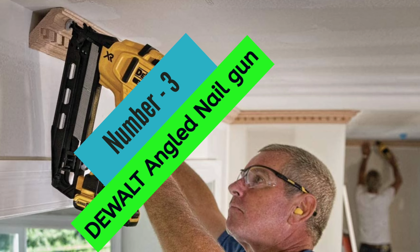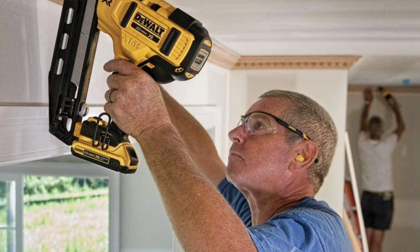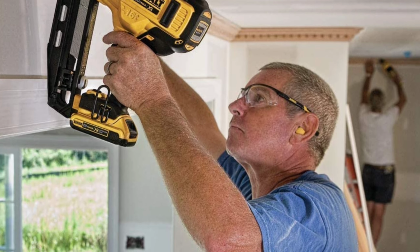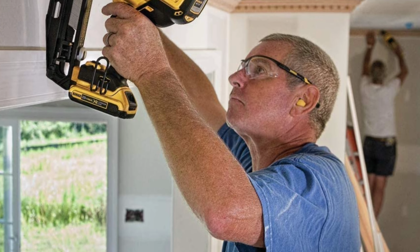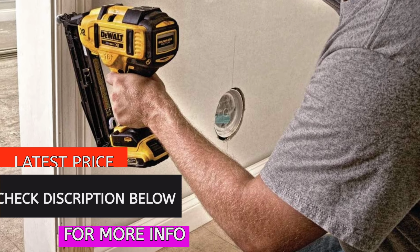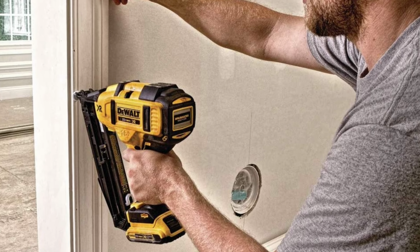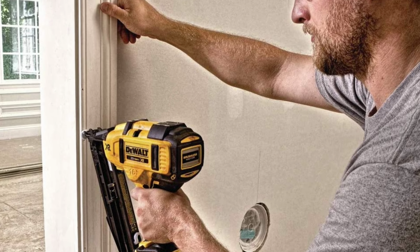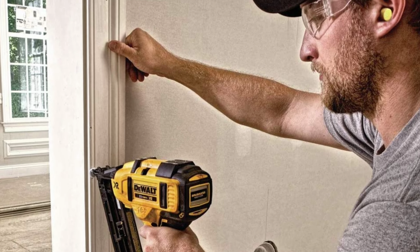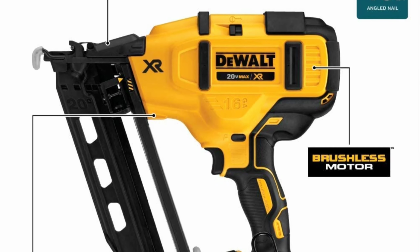At number 3, DeWalt Angled Nail Gun. The DeWalt 20V Max cordless finish nailer is a 100% battery-powered tool that eliminates the need for gas, a compressor, or a hose. The brushless motor of the 16-gauge finish nailer maximizes runtime and durability. The tool-free selectable trigger allows for sequential or contact actuation modes. The tool-free depth adjustment allows for precise countersinking of nails.